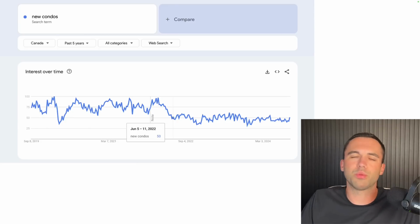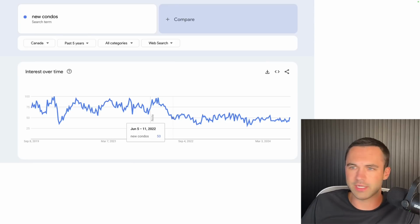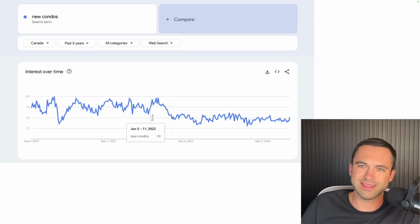Like, I'll give you one example, right? There's a project up in Collingwood called Collingwood Quay. And for 5 or 6 years now, I've had people register on the website every single week for this project, and they're all just waiting to buy. We still have people asking us, when's it going to launch? When's it going to launch? I want to buy.